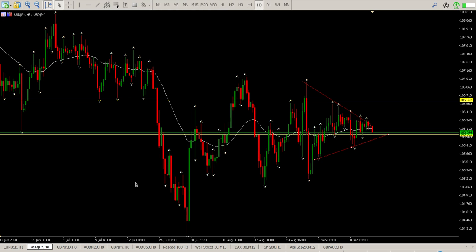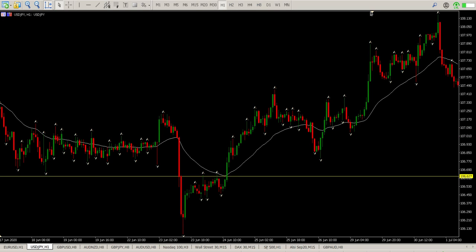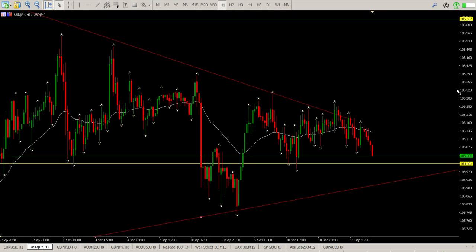Okay, USD Japanese Yen, we are still in this triangle. Remember we spoke about this triangle on Friday. This trend line is still holding. We are slap bang on the moving average. As far as I'm concerned, we are range bound here as well, and nothing that I want to be trading.